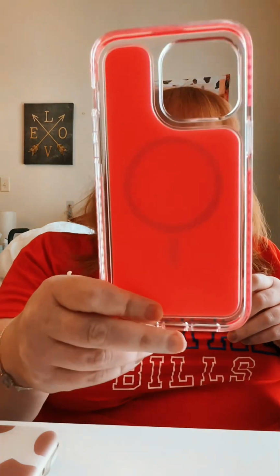Cute. Then we have this basic one. I'm not sure of the make of this one, but it's got the MagSafe. You can't really see it, but yeah. I got it from Marshall's, but I forgot the name of it. Put this right over here so it doesn't fall.